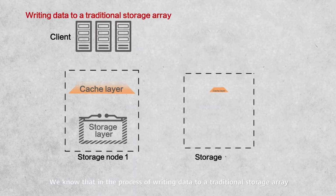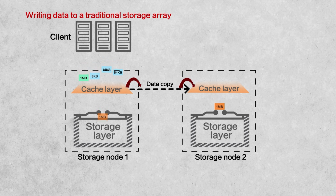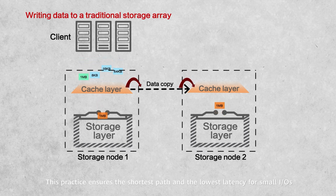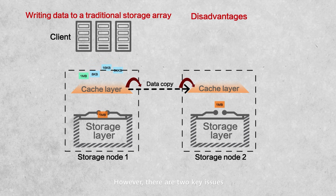We know that in the process of writing data to a traditional storage array, all I/Os are first delivered to the memory. After a copy is mirrored between controllers, the storage array will then return a response. This practice ensures the shortest path and the lowest latency for small I/Os. However, there are two key issues.